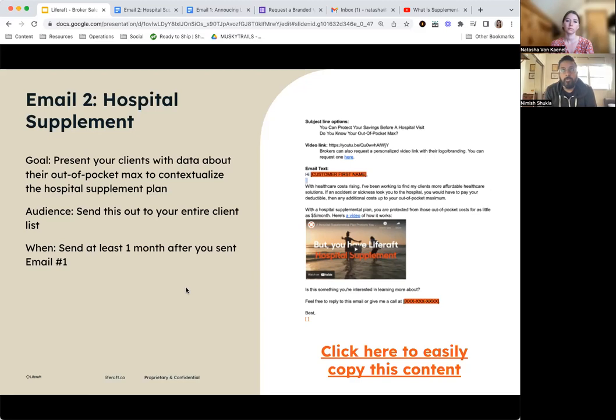So for agents that want to do a more comprehensive outreach, all of these emails put together give you a really great starting place to engage with your customers on supplementary as a category, but then Liferaft specifically. But also think about using these emails a bit tactically. If you have a conversation or learn something about a client, you can pick and choose and use these in a tactical fashion and send them out one-off, if it makes sense for your customer.